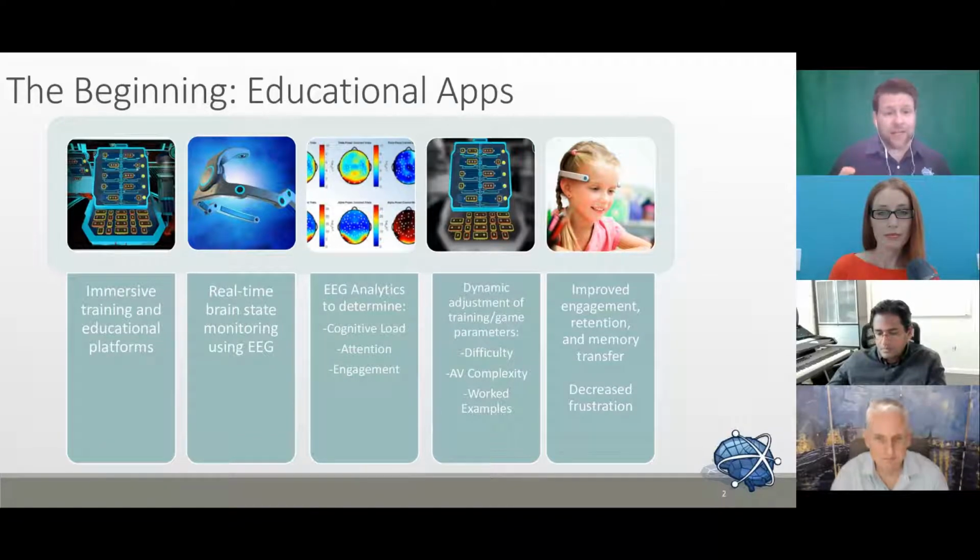And these are things that had been in the neuroscience literature. These had been measured reliably for many years at this point. This was not any crazy new technology, just nobody was using this in an applied setting, essentially. So we started from a position of, okay, we have these insights. We have these real-time insights into what's going on. So what can we do with this?